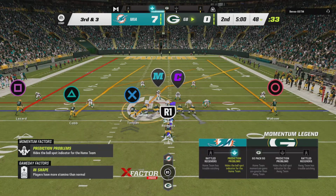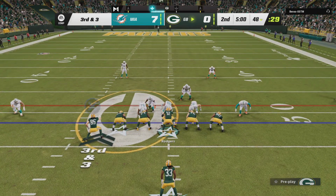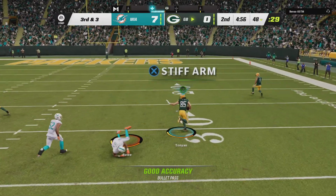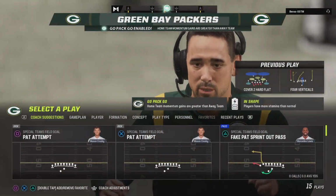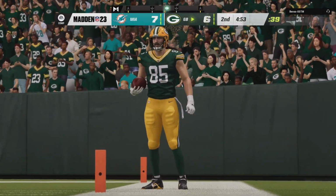Coming up here looking for 3 yards to pick up the first. Rodgers now to throw. Got a man, it's Tonyan. Touchdown, Packers! Robert Tonyan, 52 yards.